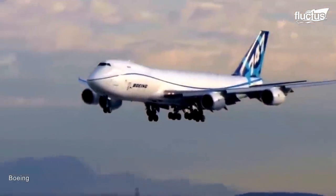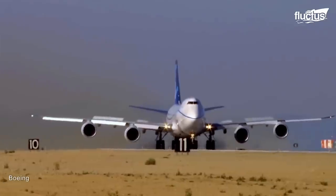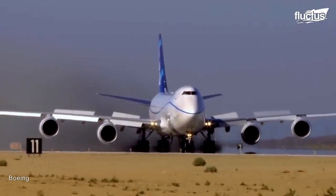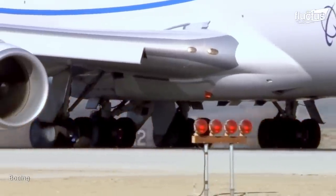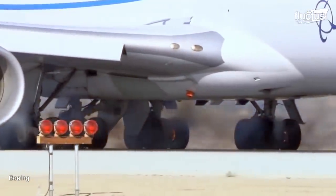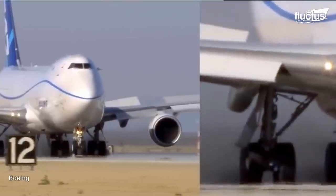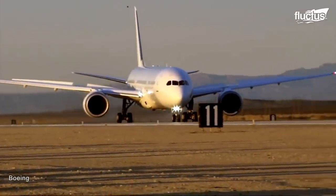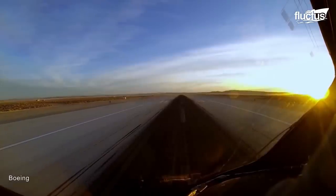One of the most extreme tests Boeing has ever subjected a 747 to is known as a rejected takeoff. This is when a pilot slams on the brakes just before the plane becomes airborne. The purpose of the test is to see how quickly the aircraft can come to a safe stop if it, for any reason, must abandon a takeoff attempt.